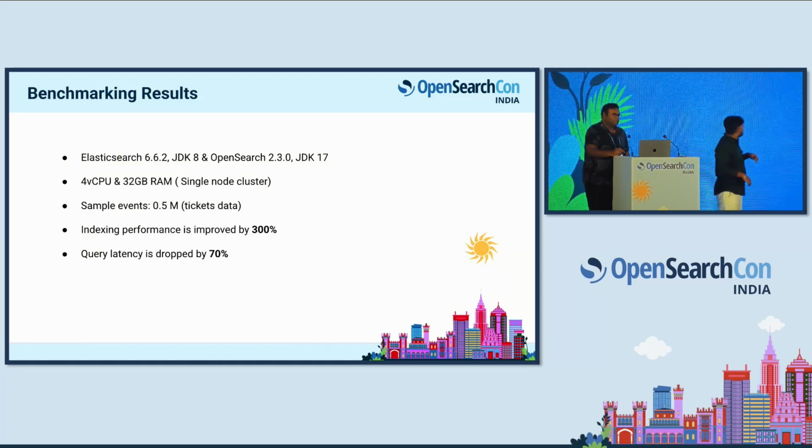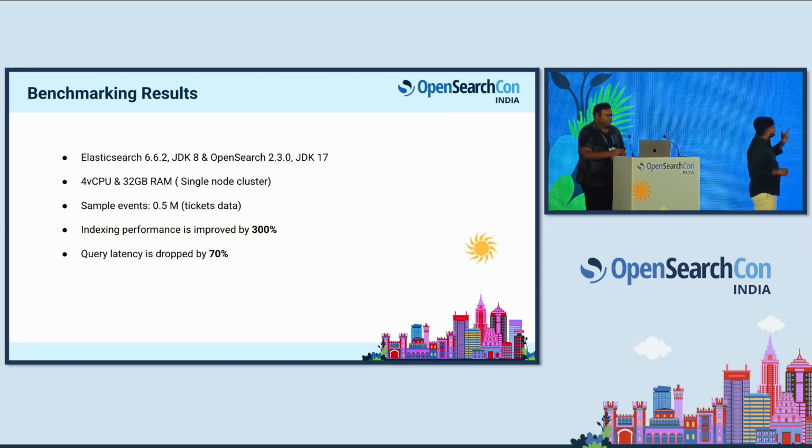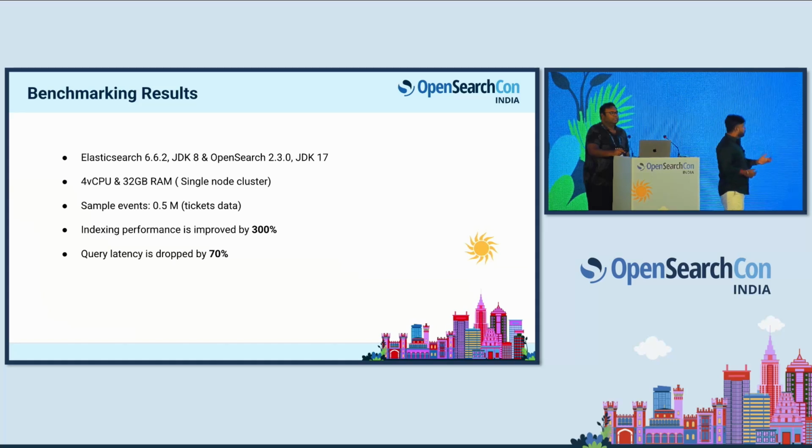Next, we also ran benchmarking between Elasticsearch and OpenSearch. For this benchmarking, we used Elasticsearch version 6.6 and its JDK, which was running on our clusters at that time, and we took the latest version of OpenSearch, which was 2.3.3, with JDK 17. For hardware, we used a single node cluster with 4 CPUs and 32 GB RAM, and we took a sample of 500,000 tickets data. Basically, we wanted to test indexing performance and query latency. These are the two key parameters we keep changing based on increased load. Indexing performance improved by 300%, and query latency dropped by 70%, which gave us the confidence to choose OpenSearch as the rightful solution to replace Elasticsearch at our end.